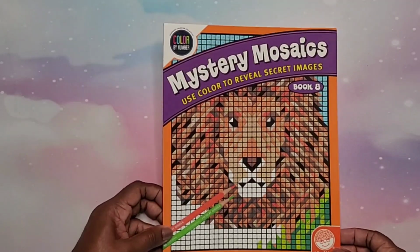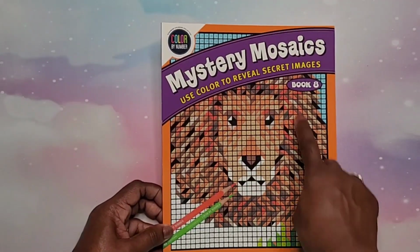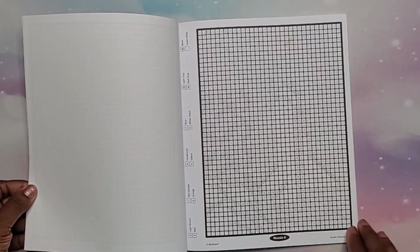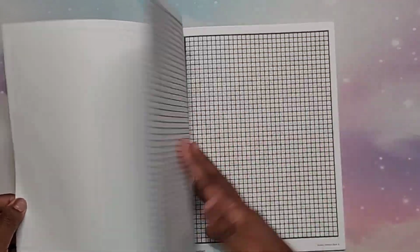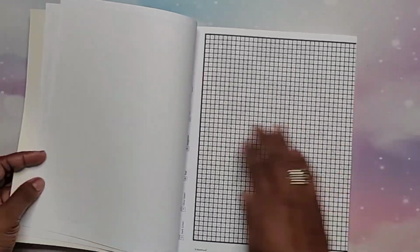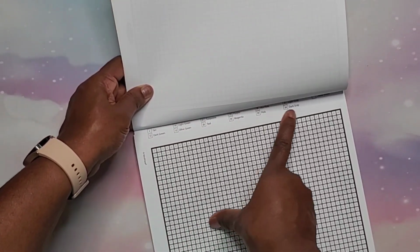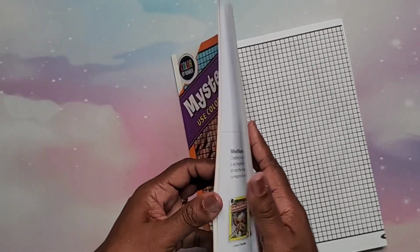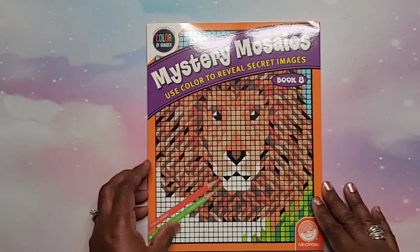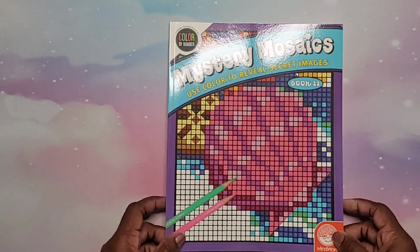Next up, I have Mystery Mosaics. This is book 8. These are by Mindware. And these are awesome coloring fun. You can't see much here. It's just the grid. Your color keys on the side. You have some that are 2 pages, like a double page spread. But I really enjoy these. The color keys are there. You can put your colors and just go for it. They also show you some sample colors because they do also have their own colored pencils with those special numbers for the books, or they're numbered for those books.